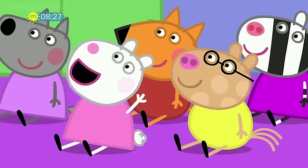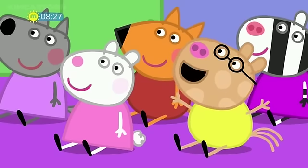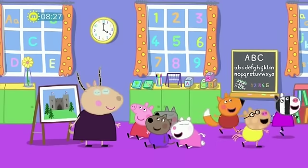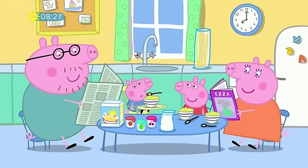Can we use glitter? Oh, please, not too much glitter. It gets everywhere. Can I make the castle big? Make it as big as you like. The only limit is your imagination. It is breakfast time at Peppa's house.